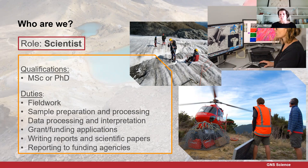And then once you've done the work and you've got the grant, you have to do the report writing and publishing scientific papers. So how do you get the results out there? How do you share that information with the scientific community? And also a big part of our role is the reporting. So once you've got a grant, you have to then show that you've done what you said you were going to do. So reporting to your funding agency, and also internally within GNS, just making sure that management know what you've been up to.